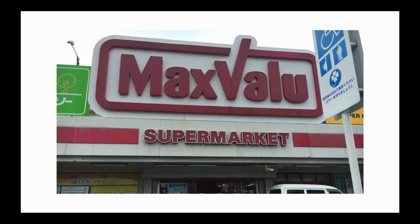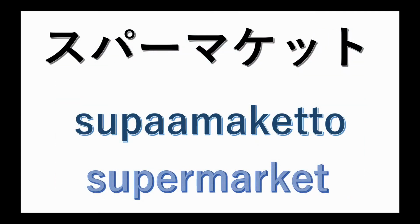As you noticed, depaato has double A's, so you have to elongate the A. So it's depaato, not depato. It should be depaato. Supermarketo. Supermarket. Words in English that end with er are pronounced in Japan as ah.